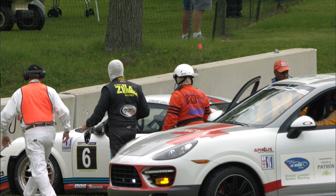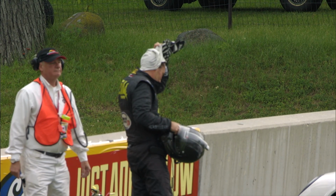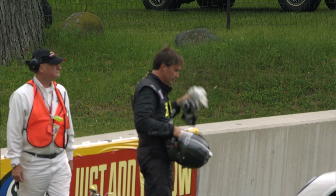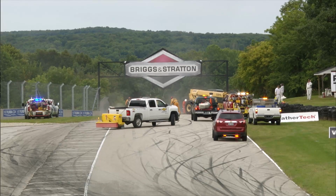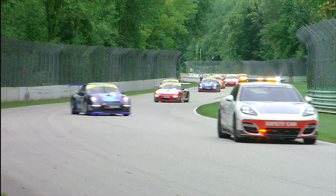The safety credentials of the Porsche Cup car are once again underlined as all the drivers emerge from the wreckage without serious injury. But the recovery and clean-up means that the remainder of the field spend more than half the race behind the Porsche Panamera safety car.